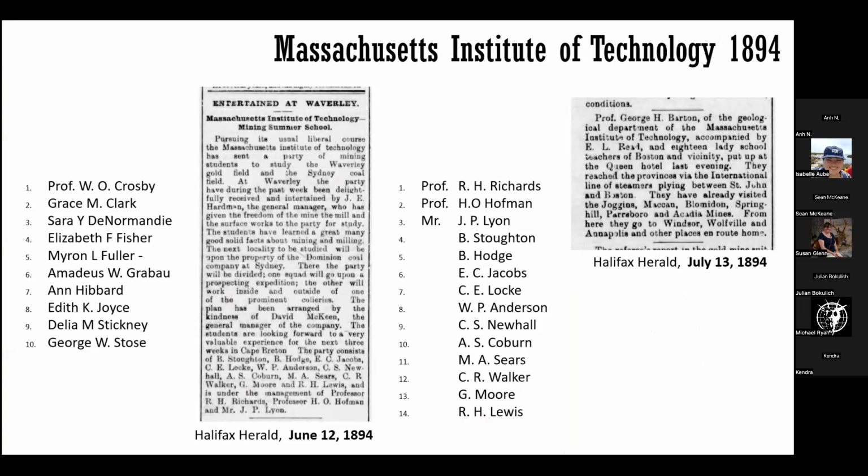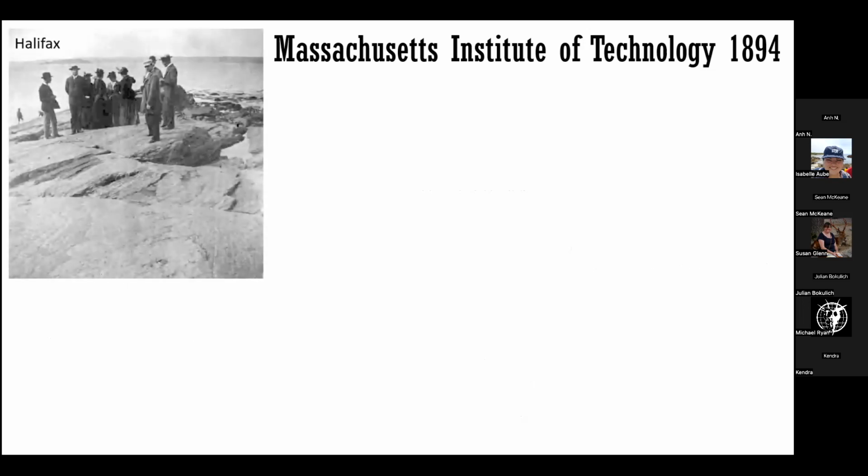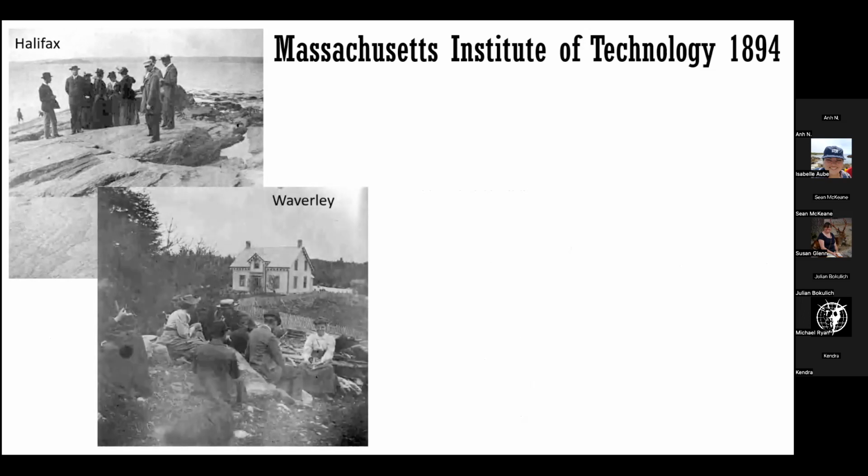And also in that 1894 report, we see these photographs of the students and the faculty at the rocks at Point Pleasant Park in Halifax, looking at the glacial striations again. Waverly, panning for gold. This is 1894. There's about 15 or 20 of these photographs of different geology sites all over Nova Scotia.